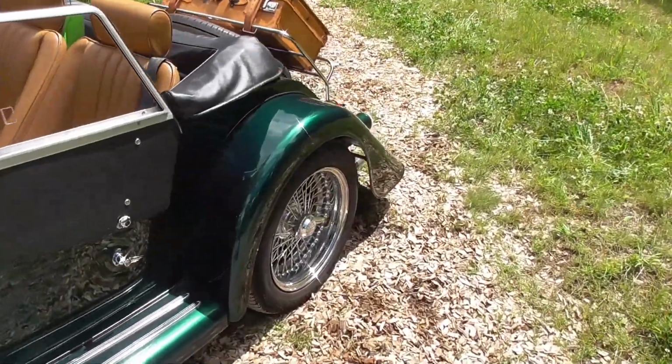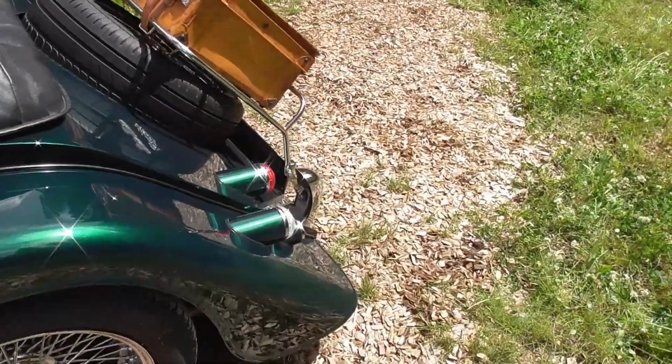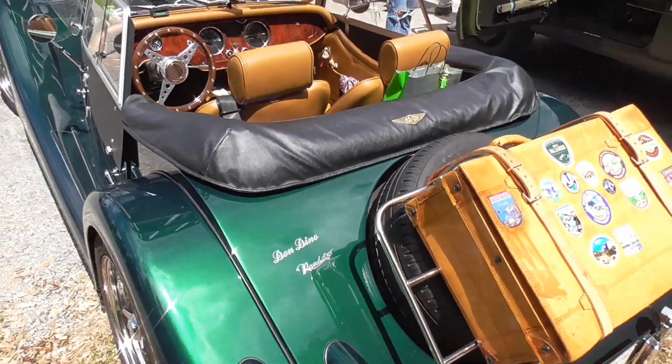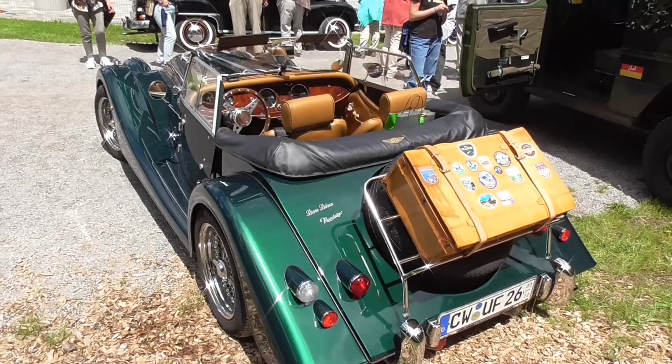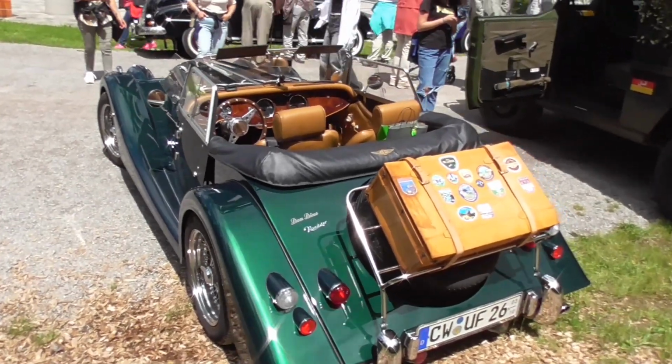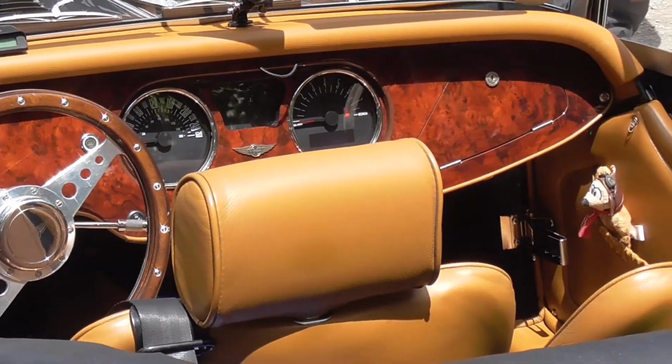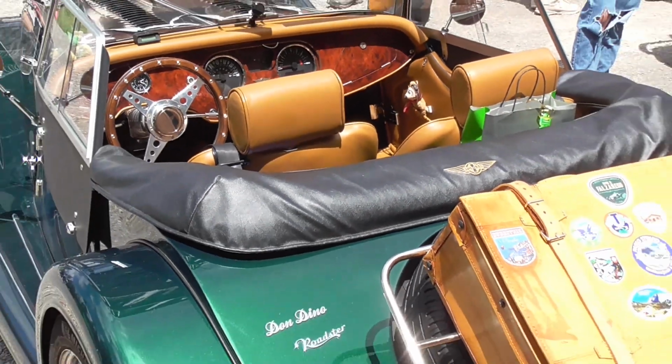These Morgans are built on a wooden frame. Dondino Roadster, so beautiful. Just take a look here at the interior. Beautiful, beautiful.